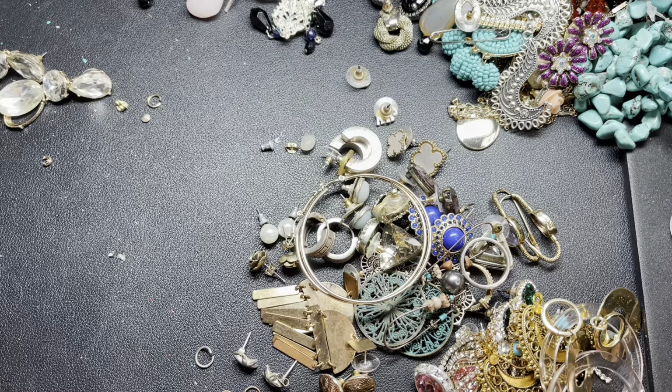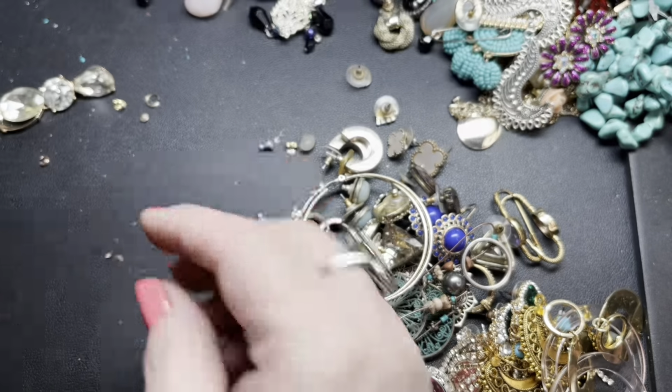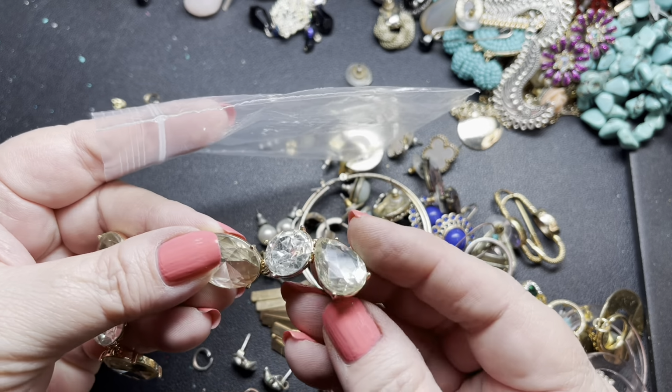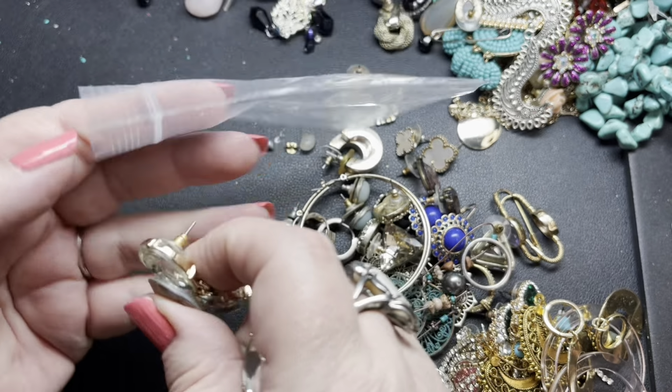Now, this one is a J. Crew here, and I have all the pieces, but this little piece popped out, so it just needs to be glued back in, and it's signed J. Crew. But I'm going to put these in a bag. It's going to be $1.